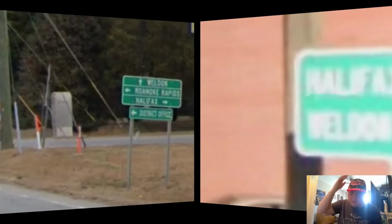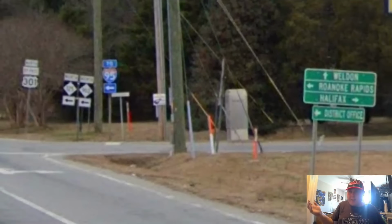But it finally appears as our next mileage sign after going through Whittakers. And this here is in Halifax. See, we don't get anything important at all. We just get North Carolina 125 and 903. So why sign it in the first place?